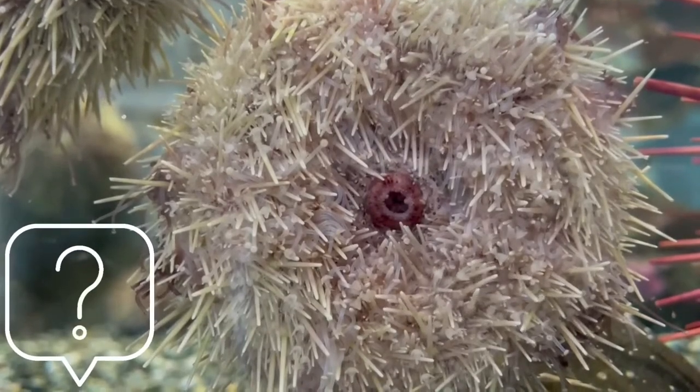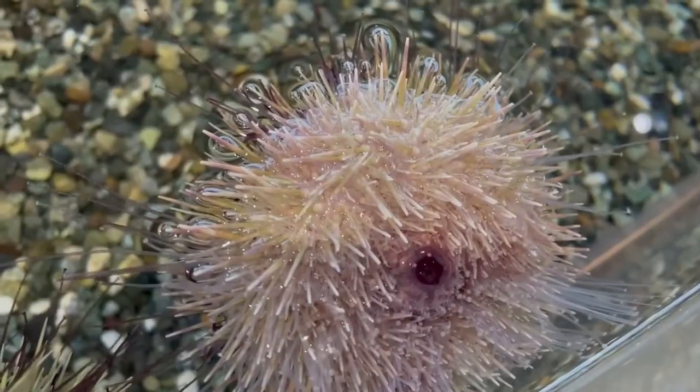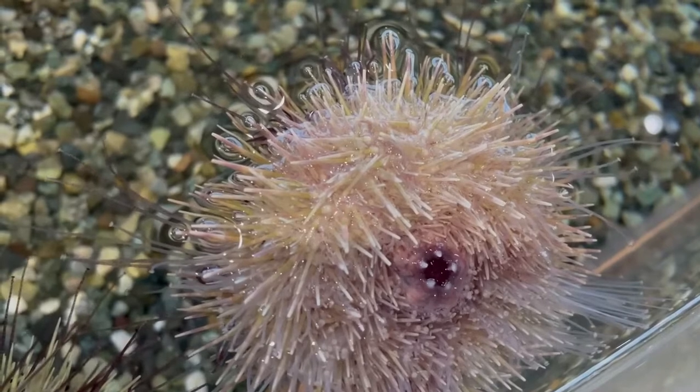So here, can you guess where the sea urchin's mouth is? It's right there. Great job. Now sea urchins have 5 teeth. Let's count together.